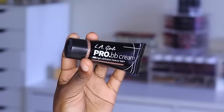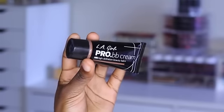Another LA Girl product I would say is the Pro BB Cream. This is one that I recently just tried for the first time, and they are quite similar in more than one way, from the consistency to the texture, the coverage. They are both really, really good, and I find that they are both really great for oily combination skin types. So if you're looking for something that's not going to make you look like a super grease ball, which a lot of tinted moisturizers do tend to do, which is really not cute, I would say go for either one of those.